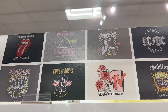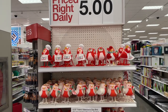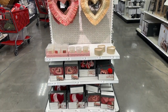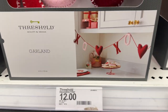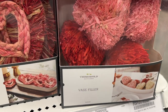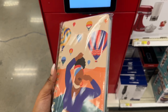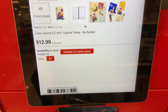Here are some other prints. And here are some seasonal decor. These are different garlands. This is what it's like up close. And that's a vase filler. And this pretty notebook. And it is for $12.99.